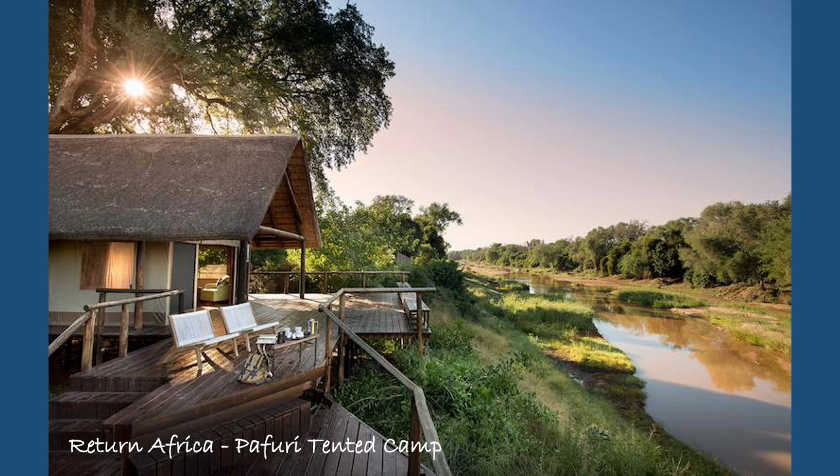Our next visit to the region was in November 2019, some 12 years after our wilderness trail. Margie and I were lucky enough to spend 4 days staying at the Pafuri Tented Camp, a luxury camp on the banks of the Luvuvu River. Originally established by Wilderness Safaris, the camp was extensively damaged when the Luvuvu River came down in flood in 2013, but it has been magnificently rebuilt by Return Africa.